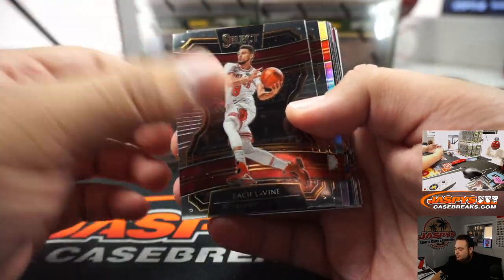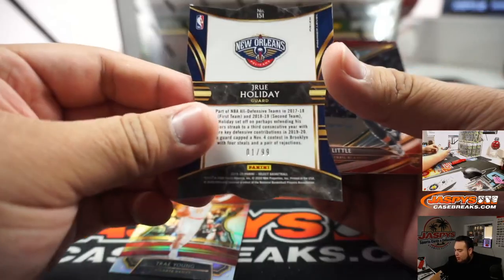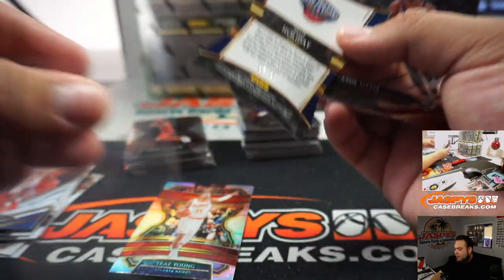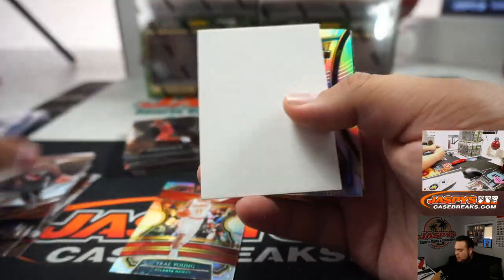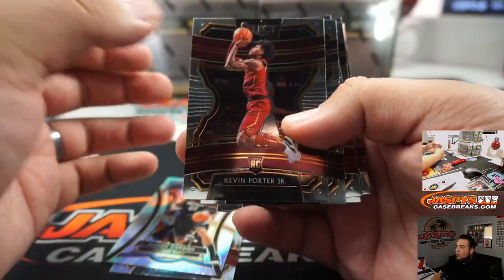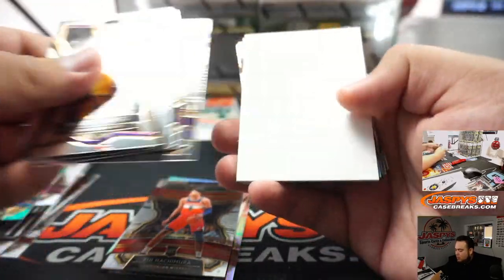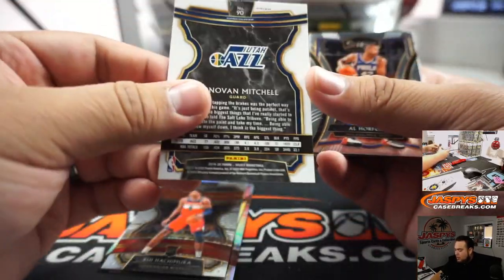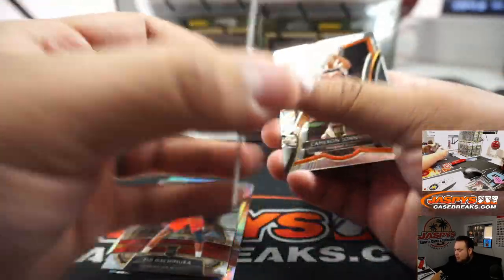All right, next box, guys. Trae Young, silver. We got Jrue Holiday, 1/99 for the Pelicans. Luka Doncic, Aaron Gordon. Rui, Chris Paul. Donovan Mitchell. We got Kevin Durant, Scopes.